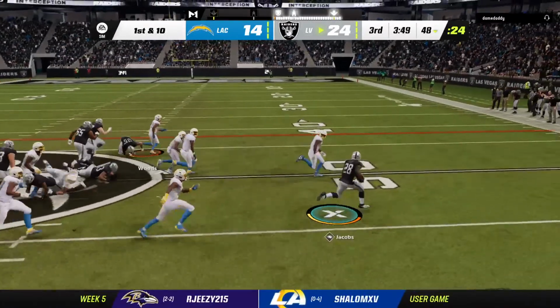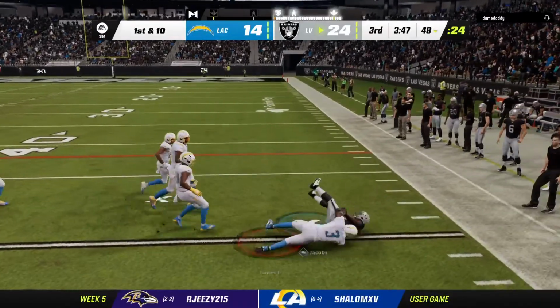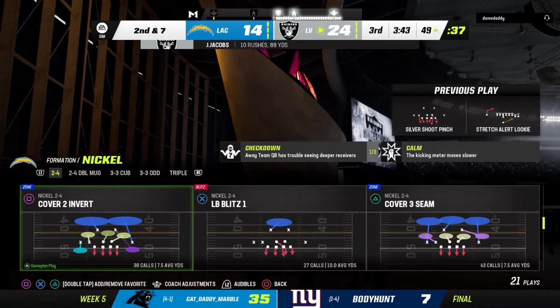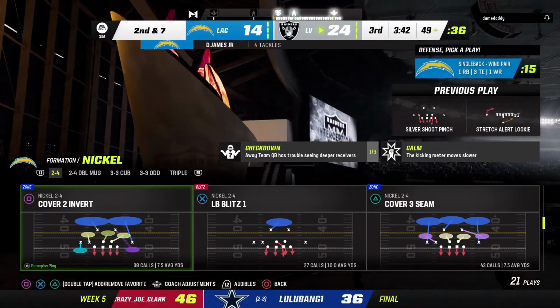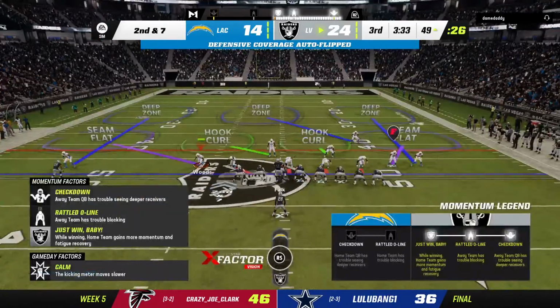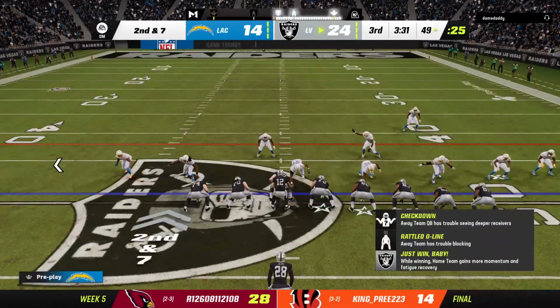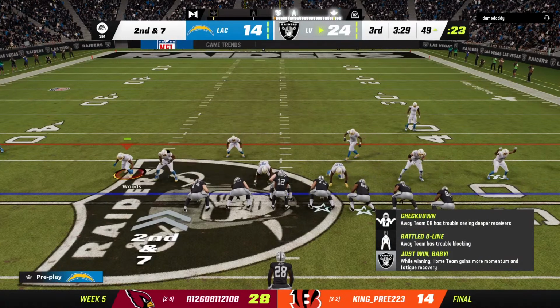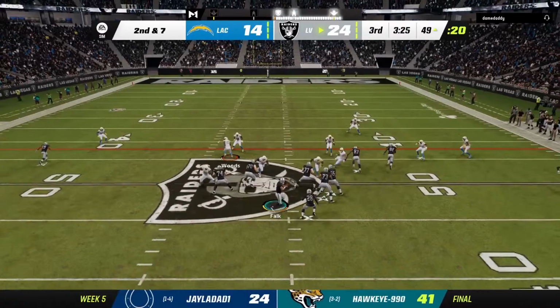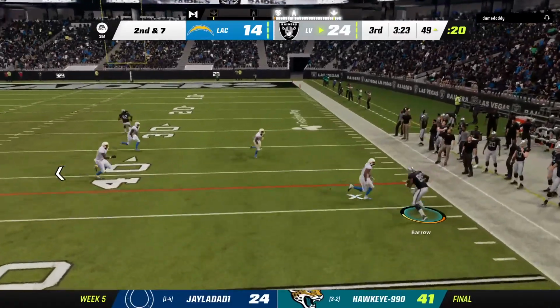They'll start this drive out on the ground. And he's going to get across midfield and into Charger territory. A gain of 3, 2nd down. A 3-yard pickup. Brings up 2nd and 7. Looking to throw. Falk.